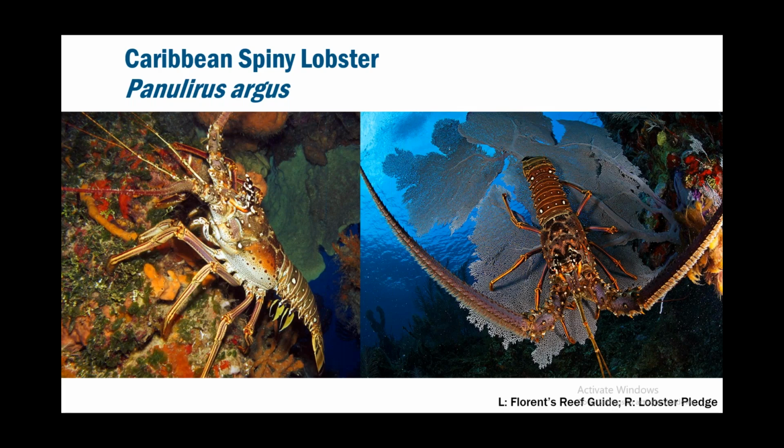But despite lacking those claws that people really love to crack open and eat, these are also an extremely popular animal for human consumption. In fact, it might be the most important food export that we have here in the Florida Keys, at least, as well as places like the Bahamas. And they are sought not just by commercial fishermen selling them, but also by amateur and recreational lobstermen and lobsterwomen who are out there looking for a delicious meal.